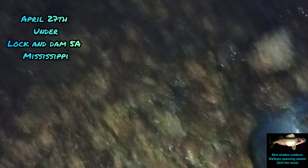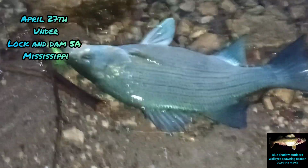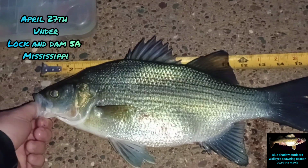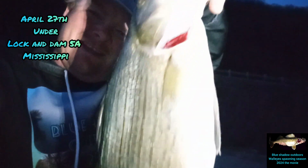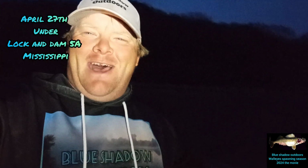Giant white bass. There might be another new personal best white bass. Gotta beat 16. Gonna be close. Gotta beat 16. 17-incher. Look at that big old brute. The light's a little bit bright. 17. I did it again on the white bass this year, this spring. A new personal best. I caught that 16 a couple videos ago. Boom. Now we got a giant 17-incher. That's gonna be hard to beat. They're getting bigger. Wow.